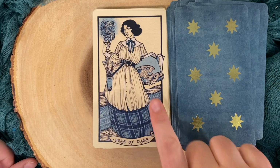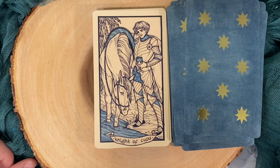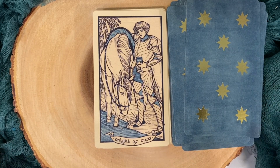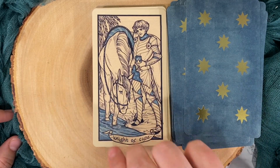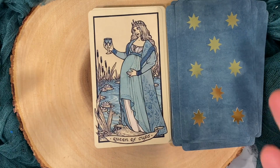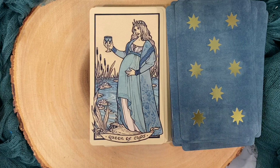Page of Cups. Look at... I'm really just gonna gush about this, and I feel like I don't... I'm like, just look at this. I don't have much to say. I don't have many criticisms about this deck, because it is my aesthetic. It's the type of art that I appreciate.